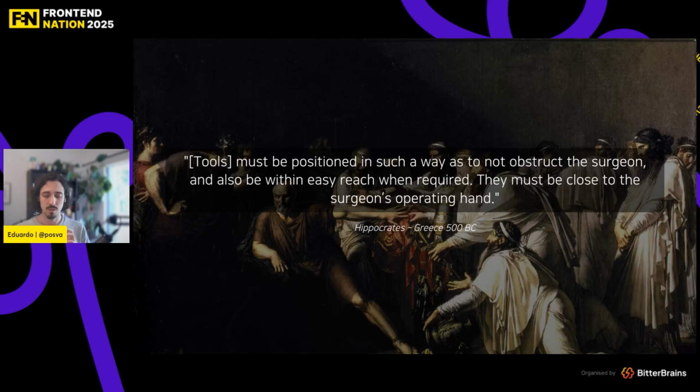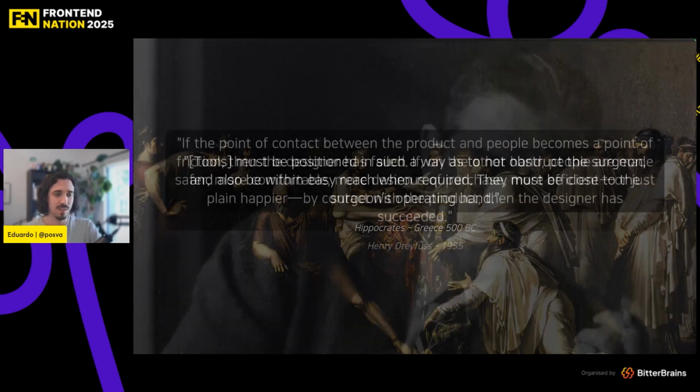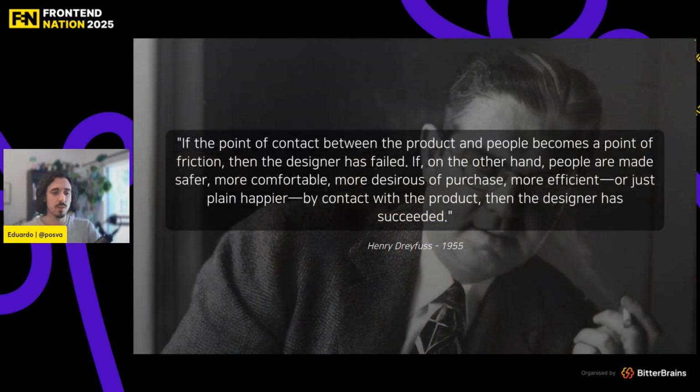So, I'm summarizing the quote, we're talking about how to optimize the space, but this time not just so it feels right to be in this space, but to feel right doing a task, in this context, the surgeon. And then if we go a little bit further in time, we're going to skip a few years, we can see Henry Dreyfus, who was an industrial designer in 1955, saying the same about ergonomics, but from another perspective.